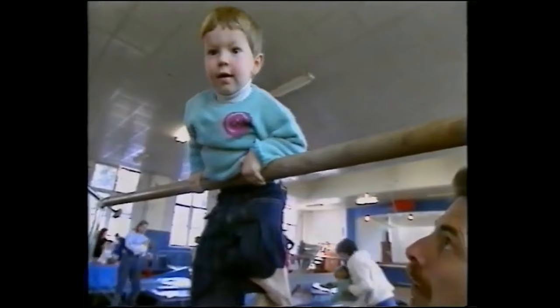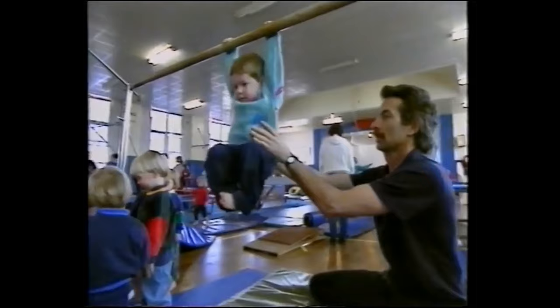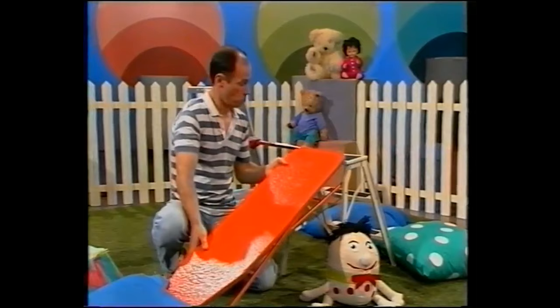All right, and back over again. Oh, okay, I'm back down again. Oh, very good. Hang on tight. And a big jump down. Big jump, ta-da! What a lot of fun. Something for the toys to slide down.